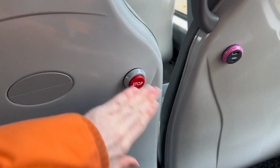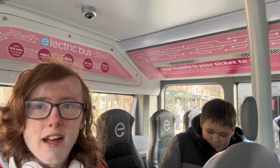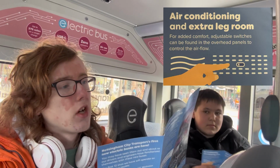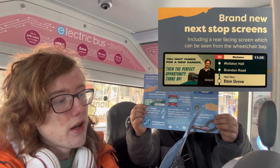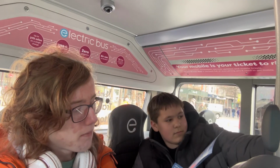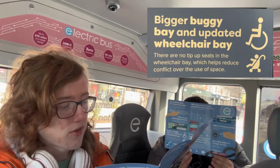There's a button there. There's also one on the back of the seat. That's interesting. So, NCT have given us this leaflet. Let's have a read through it. Air conditioning and extra legroom. For added comfort, adjustable switches can be found in the overhead panels to control the airflow. Brand new next stop screens, including a rear-facing screen which can be seen from the wheelchair bay. Bigger buggy bay and updated wheelchair bay. There are no tip-up seats in the wheelchair bay, which helps reduce conflict over the use of space.